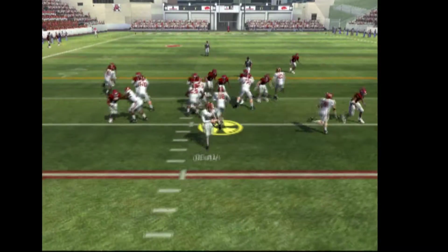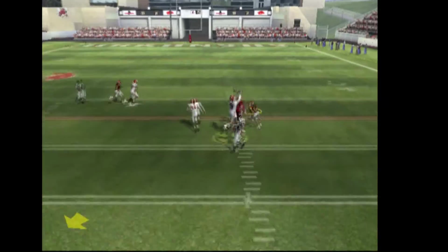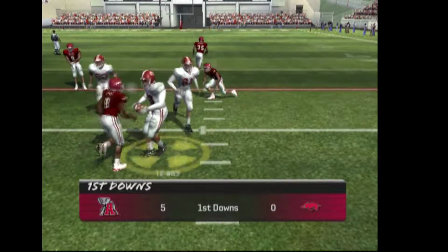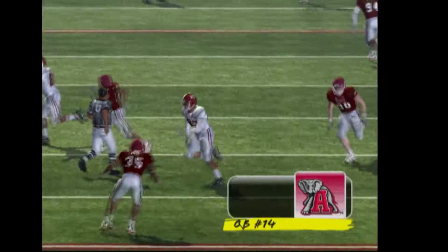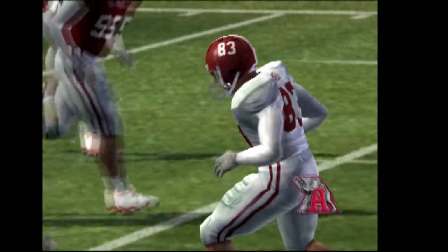Number 38 is a deep pass as they line up in the I. Looks across the middle. And he pulls it down. The quarterback just rifled that one in there for a good gain. Boy, he's throwing the football with some pop, isn't he, Coach? Hey, if he's not careful, he's going to break his receiver's fingers.